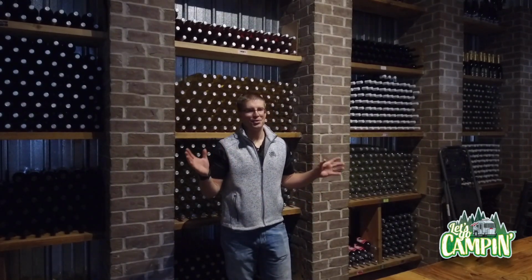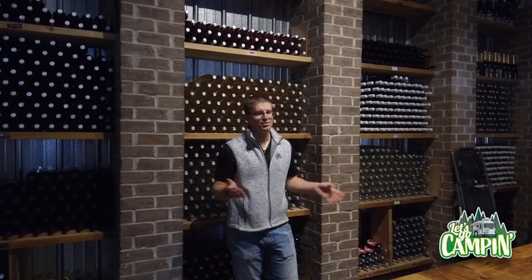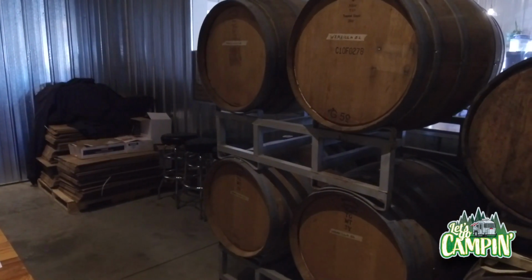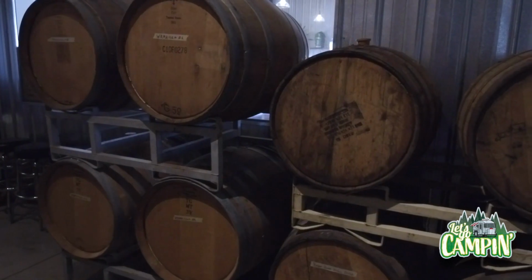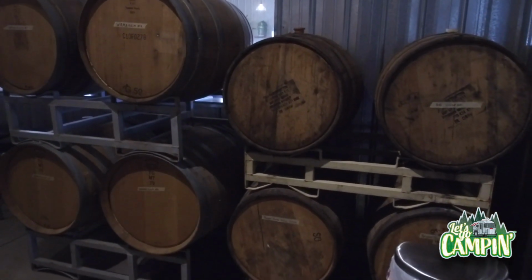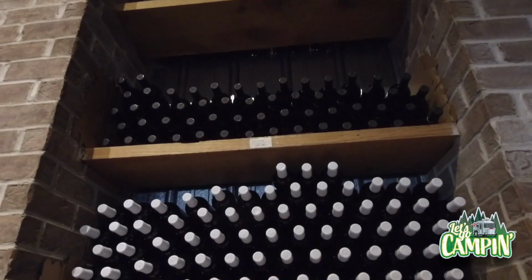Well, welcome to our aging room. We have a cellar room in our winery here where we host small events up to about 20 people, and then we age wine in here. We have barrels as well as, you can see me, bottles. We have about 150 cases worth of wine we like to store in here and let the wine mature a little bit in the bottle before we bring it out to customers for sale.